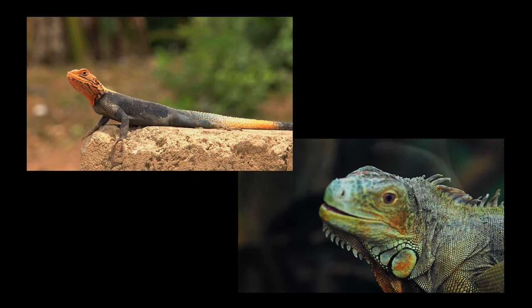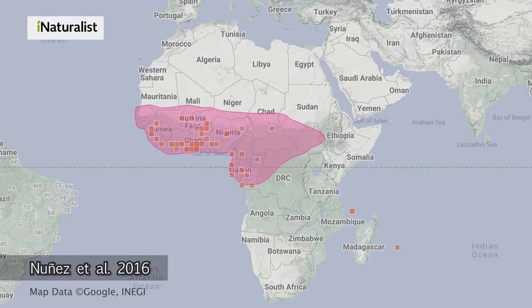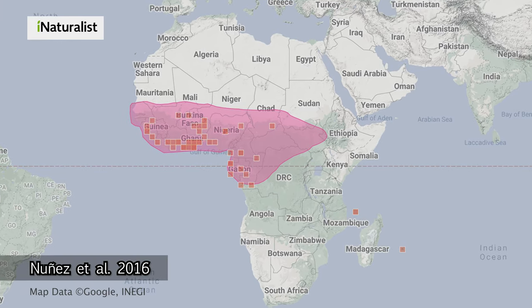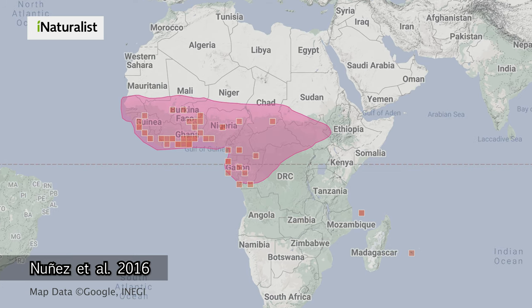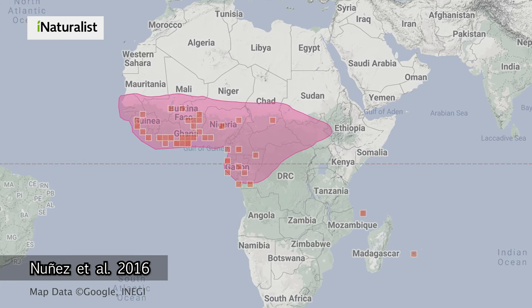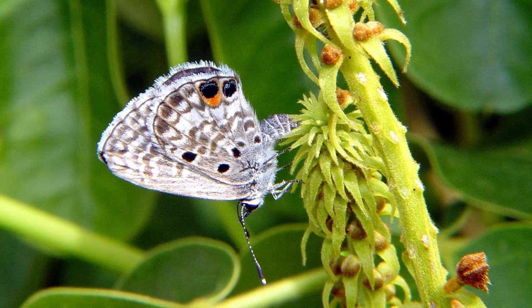I wanted to see Peter's rock agama because they're just real cool-looking fancy boys. Peter's rock agama hails from West Africa, and they came over to the US via the pet trade starting in the 70s. The worrisome thing about these guys is their appetite. They're carnivorous, and people are particularly worried about them eating the critically endangered Miami blue butterfly.